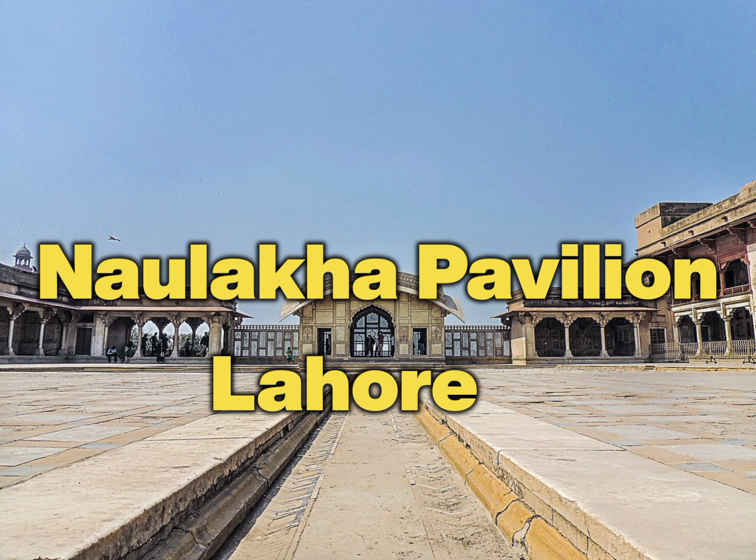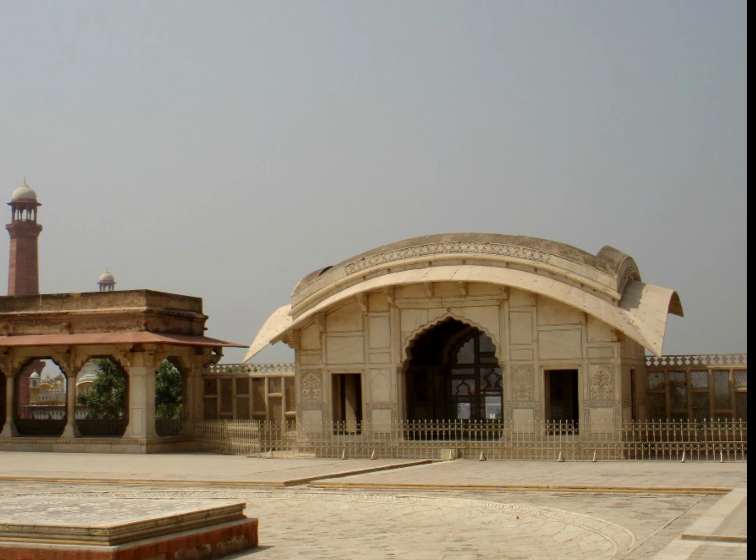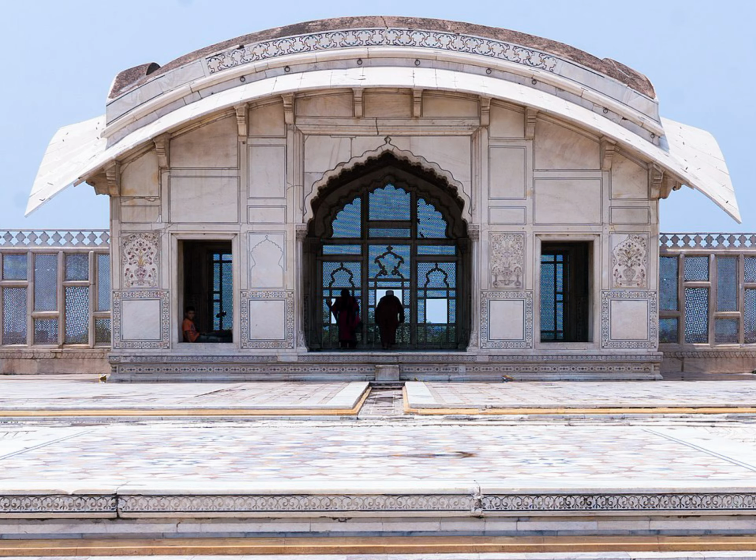The Naulakha Pavilion is a white marble personal chamber with a curvilinear roof, located beside the Sheesh Mahal courtyard, in the northern section of the Lahore Fort in Lahore, Pakistan. The monument is one of the 21 monuments situated within the Lahore Fort, with its western facade providing a panoramic view of the ancient city of Lahore.